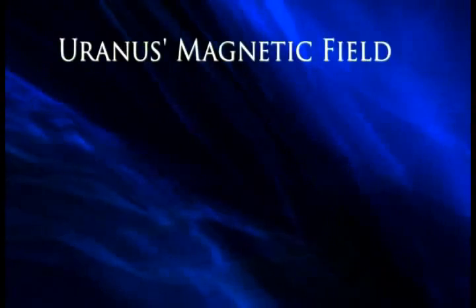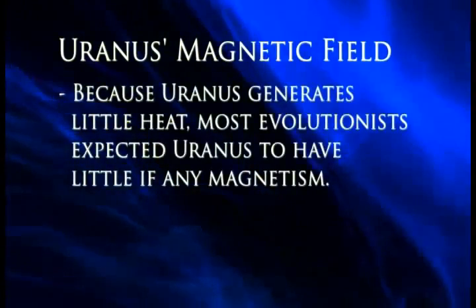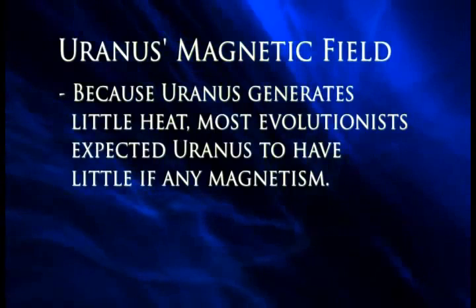Another problem was discovered when Voyager flew by Uranus and measured the planet's magnetic field. Evolutionists had predicted that Uranus wouldn't have a magnetic field, but it does.